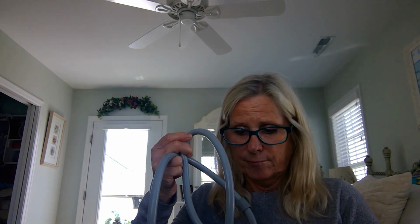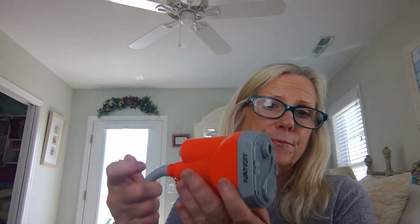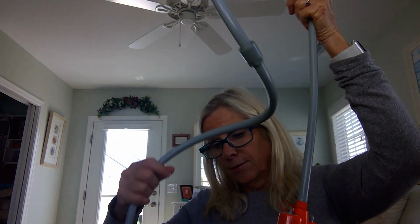It has a plug here somewhere. I'll find it. I think it's here. See, that's your turn on switch. When it's in the water, it brings the water up through. And then this is your charging port right here. And yeah, the water just gets sucked up through there. It goes up through here.